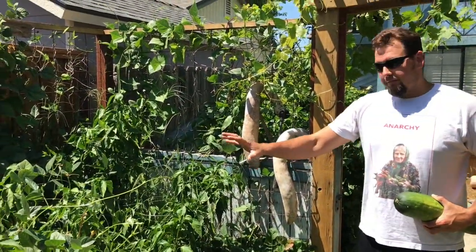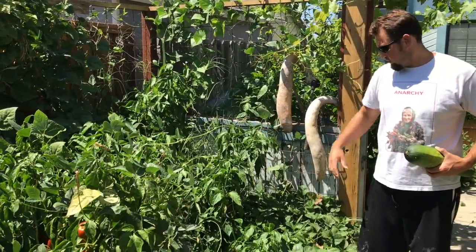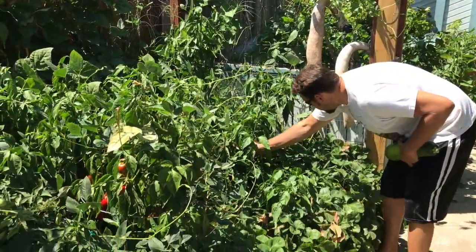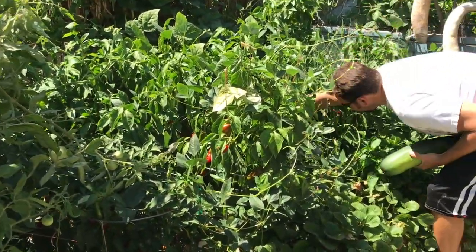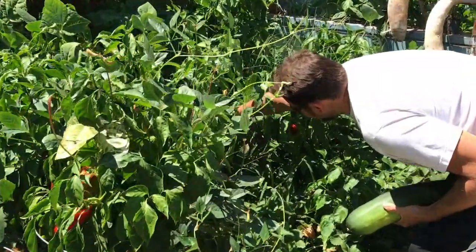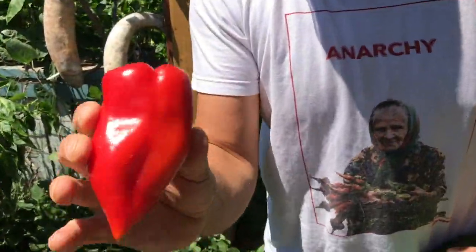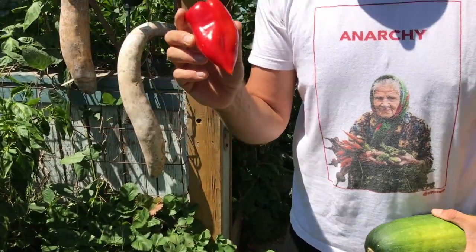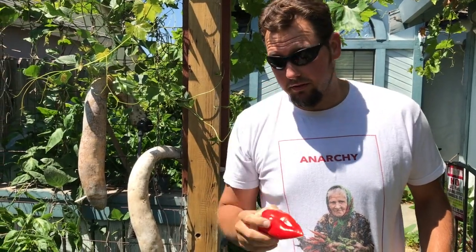So this is one of my pepper beds. This bed is full of Edgevarsky peppers. One of my favorite peppers to grow. I'm gonna actually pick one. Let's pick one so we can show everybody what they look like. So this is one of the Edgevarskys. Really delicious pepper. I actually cut some of these up yesterday, and I made some homemade hummus and used these to dip the hummus with.